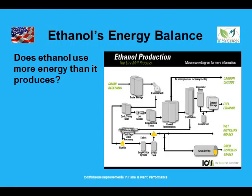Many claim ethanol production uses more energy than it produces as a fuel. This is such a common belief that many people just assume it's true. However, ethanol has a positive energy balance and is already competitive with some petroleum-based fuels.